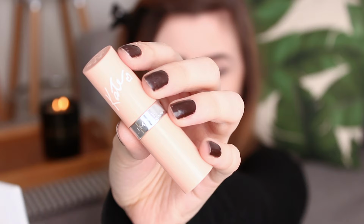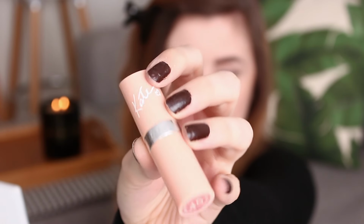And then on my lips I used the Rimmel Kate Moss lipstick in number 45. This is my go-to everyday shade. I did buy this that day even though I already own it, but I knew I would still use it because it is my favourite shade. It just looks like this. It's a very nudie natural shade, but it is actually quite glossy on your lips.